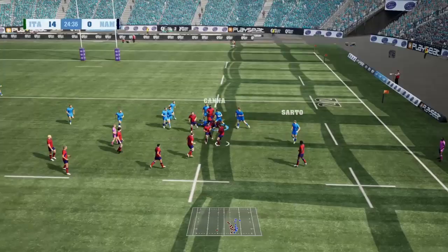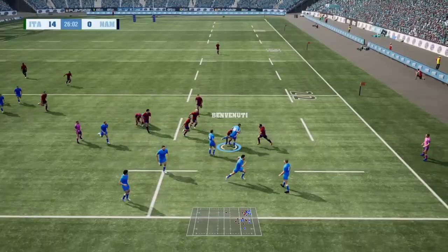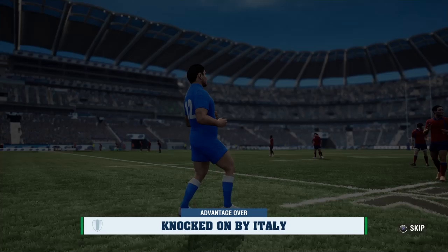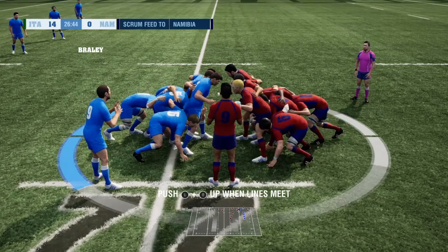Good little dart from the scrum half, but turned it over, but throws a terrible pass, and Italy still under pressure now. Benvenuti with a wonderful offload. Tony, who knocks it on, unfortunately. And now a scrum to Namibia. Crouch. On the 22 meter line inside Italy's half. Set.